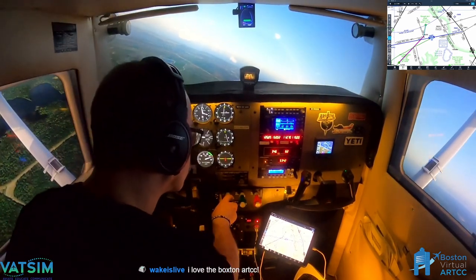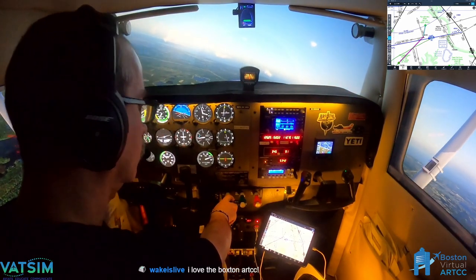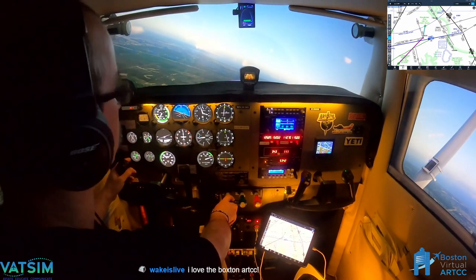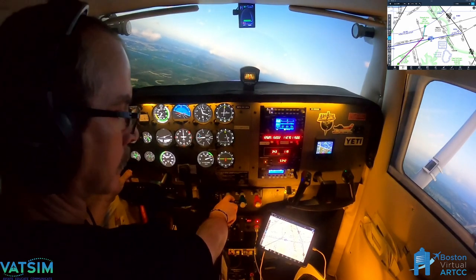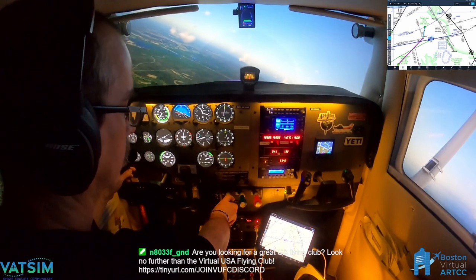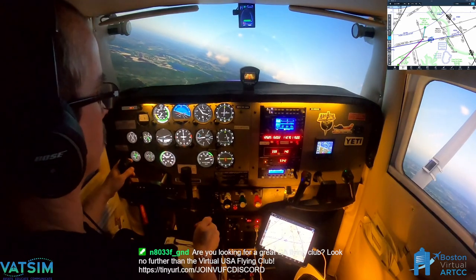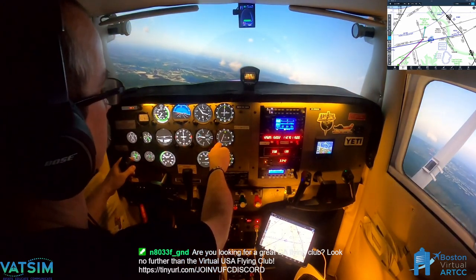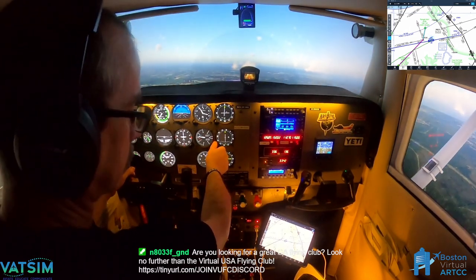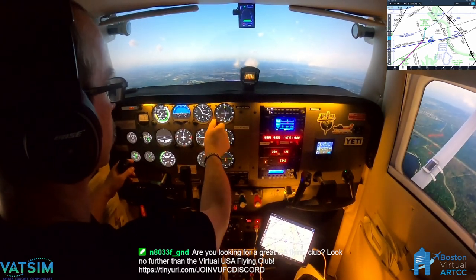Boston Center, hello, American 1776 out of Boston 9300. American 1776, Boston Center, climb and maintain flight level 230. 230 now for 1776. Boston Center, 1 Kilo Alpha, state 15,000 for 6,000. Then over 1 Kilo Alpha, roger.